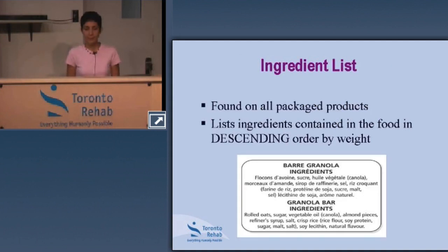The ingredients list is found on all packaged items. You're not told exactly how much you're getting of these ingredients, but the order in which they're listed gives you an idea if you're getting a lot or a little. All the items listed appear in the order in which they've been used in the most quantity and go in descending order by weight.